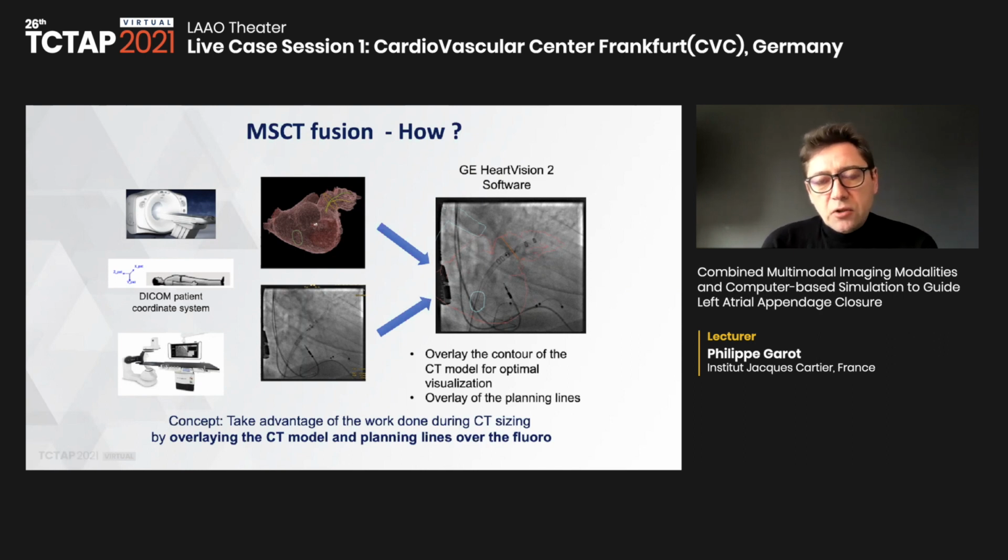You might have echo for sure, but on your screen you don't see anything. So the principle of this is to use the contours of the appendage of your patient, and you superimpose the appendage on the screen, on the large panel, and then you might have a very nice representation. You can see here the sheath into the fossa ovalis and then into the appendage, and you have a very nice representation of what you have in reality.